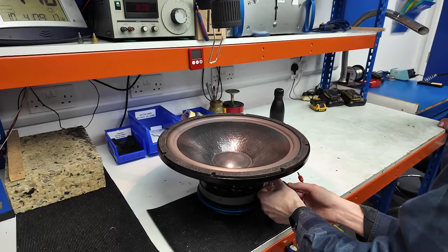You guys saw something that came off that earlier. We use the printer also for making bits of tooling for the factory. It's very handy for knocking things up quickly, making chassis, making all sorts of things.